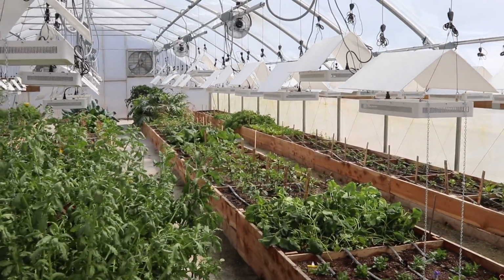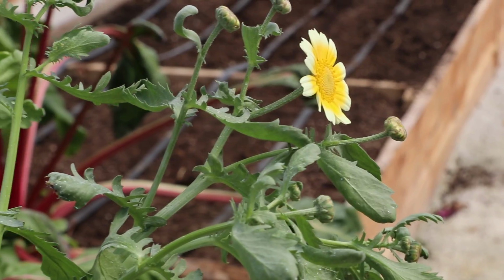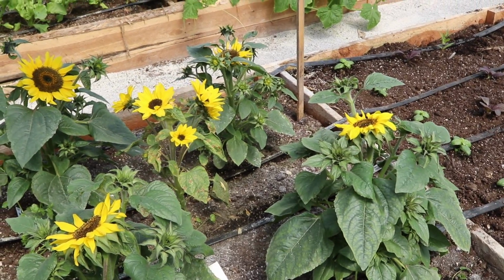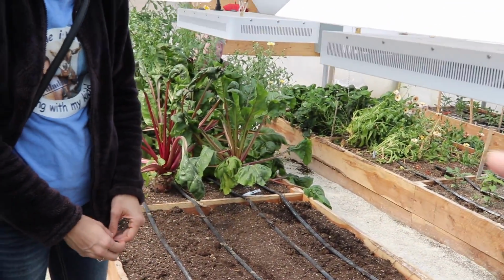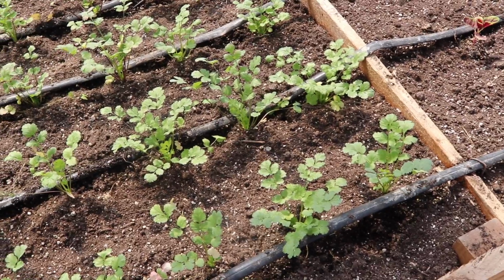Oh, it's so pretty. Y'all, that is a beet. Yeah, the red mango. So we've got tiny sunflowers and massive beets neighboring. Those are beets right there. That's nuts. These are so cute.